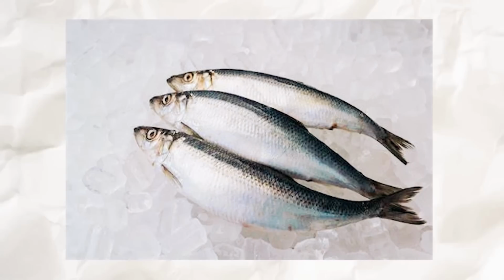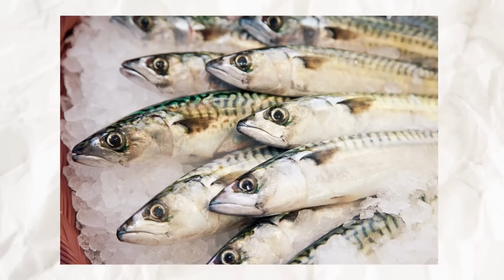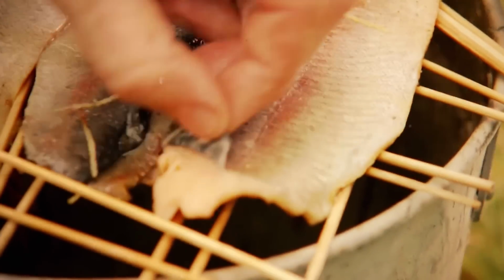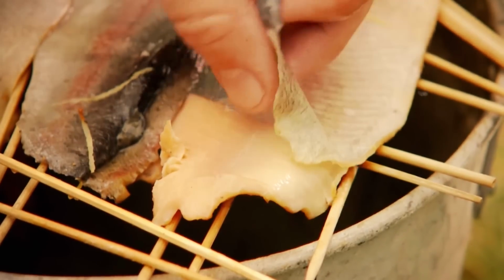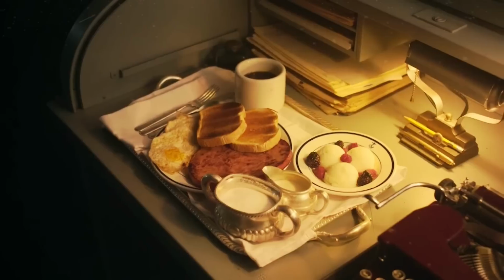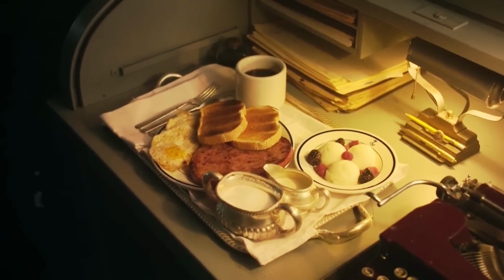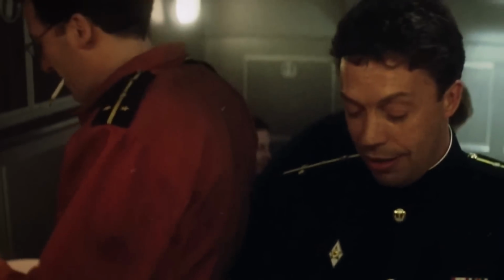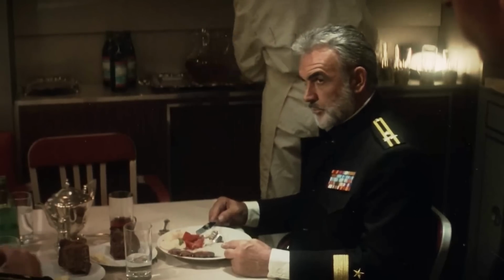The process was simple. Catch the fish, smoke it over a fire, and let the preservation magic happen. Fish like herring, mackerel, and cod were common choices. The smoking process not only preserved the fish, but also gave it a distinctive, salty flavor that would fuel sailors during long voyages or when supplies were running low. On board ships, where space and storage were often cramped, smoked fish was a savior.